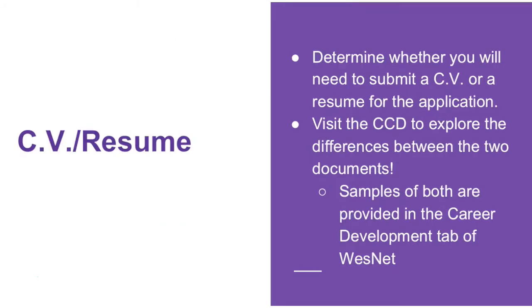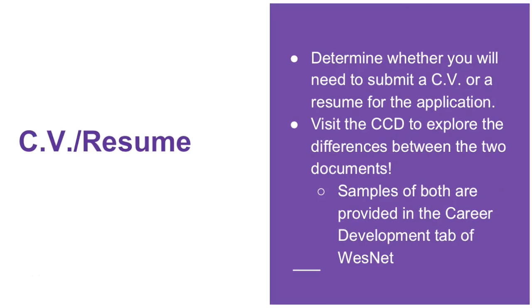Next, you might have to submit a CV or a resume along with your application. These two documents are different. A CV will focus more on your academic achievements, such as relevant coursework, projects, and presentations. A resume highlights your professional development experiences. The CCD has resources on WestNet on both of these document types, so make sure to check those out or contact the CCD staff with any questions you may have.